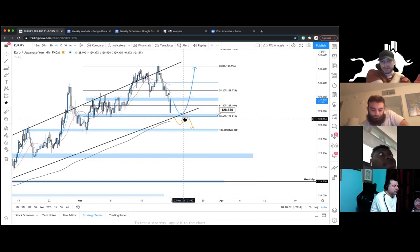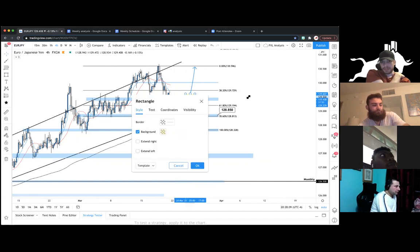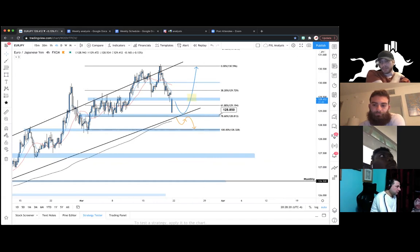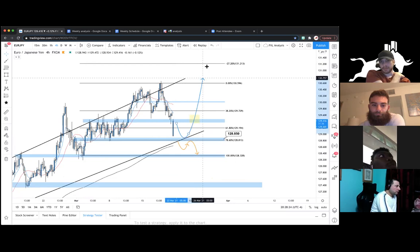So we could consolidate for a while, look for a break to the upside again, looking for entries in here on a break of this resistance, on a lower time frame retest, higher low, whatever. Just essentially looking for confirmations in this area to then target higher towards the prior high at 0%, and also the negative 27. So right here. Okay, so that's very possible.